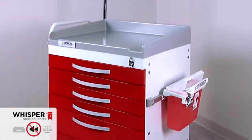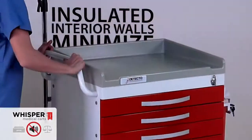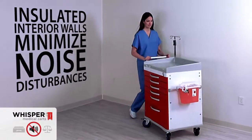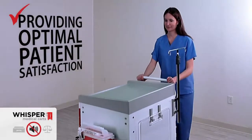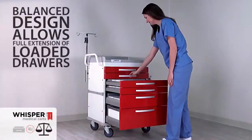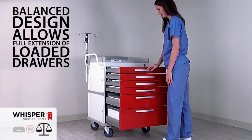As the name implies, the Whisper series offers the ultimate in whisper quiet rolling convenience with its insulated interior walls. Rolling a fully loaded Whisper cart down the hallway won't wake sleeping patients and should never cause a noise disturbance. This provides optimal patient satisfaction. The soft closed drawers also glide shut for added superior convenience. The Whisper cart's balanced design will not topple over when full drawers are extended.